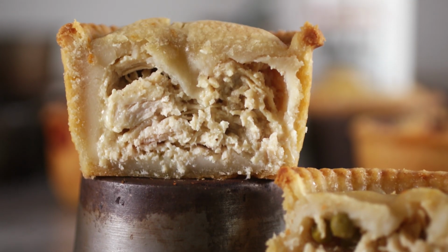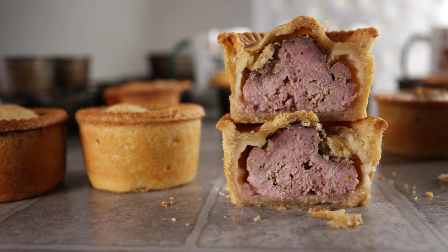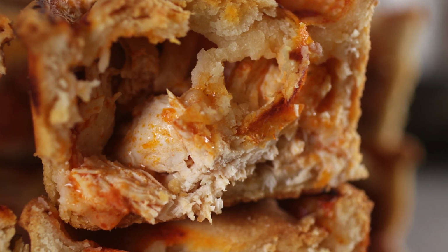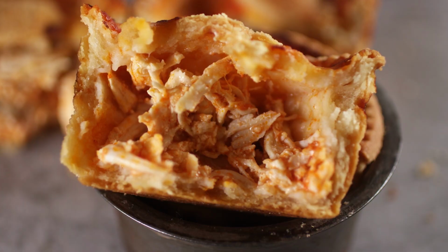I get chicken pies, I get buffalo chicken pies, pork pies, Chourico pies, you name it, I get it. The buffalo chicken is my number one favorite pie. It has hot sauce, a little bit of blue cheese. You bite into it and it just holds that flavor. I can't even describe it. It's just so delicious.